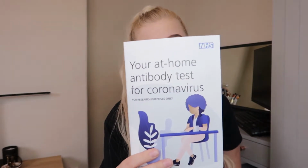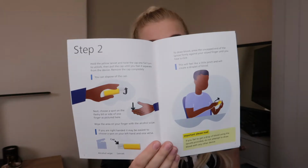The next thing inside was an additional information page, which says who carries out the study, how they got your name and address, what will be in the kit, how you're going to get the results, and so on. The following page is more general additional information about the legal basis, whether they share my information with others, and so on. And the last thing in the letter was this booklet. This booklet shows you step by step how to do the antibody test at home.